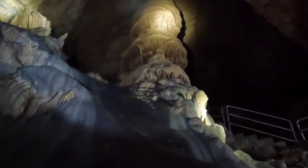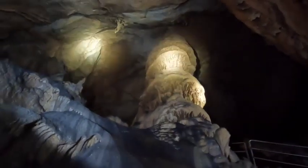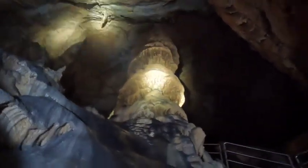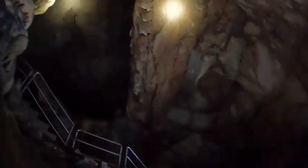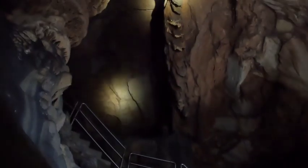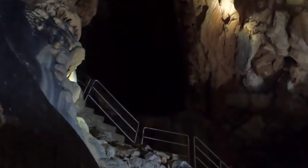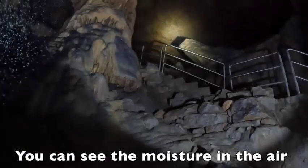The waterfall that comes over there is man-made. Now, caves are wonderful because in that cave, there's a waterfall that comes in. However, it doesn't flow year-round. It's a seasonal waterfall. The person who owned it reconstructed it so it ran all year long.